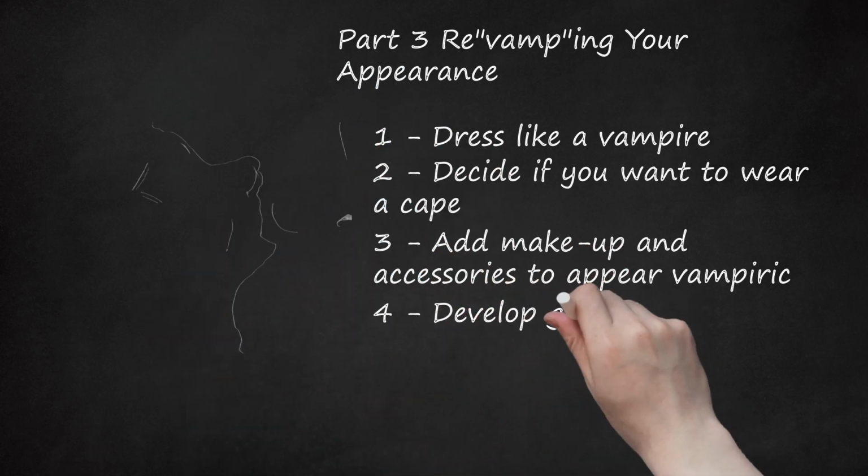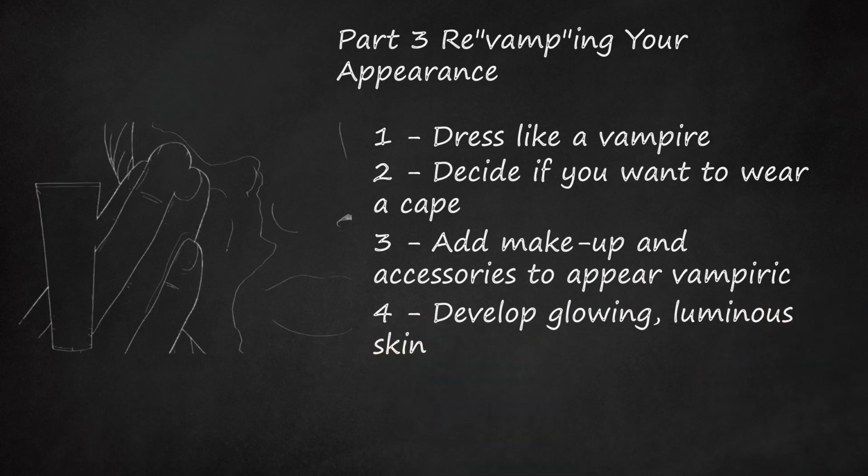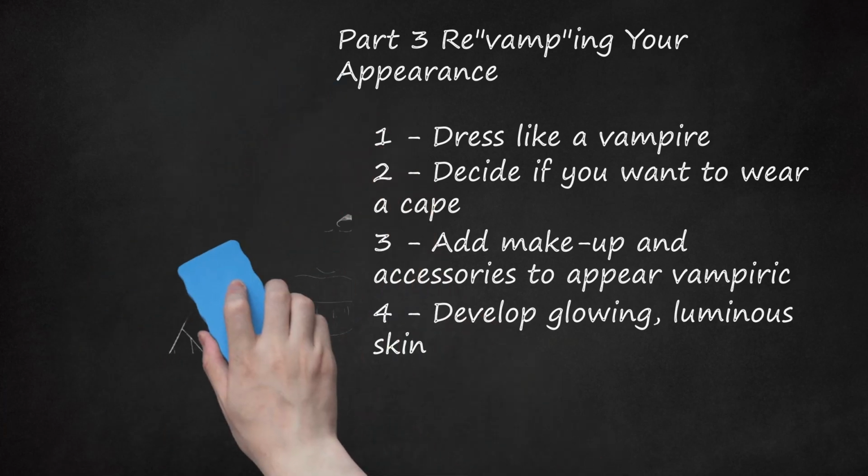4. Develop glowing, luminous skin. To achieve this, try to stay out of the sun, use sunscreen religiously, and dust your face with white or very light make-up to make it pale. However, be aware that vampire skin may appear flushed after consuming food, especially meat products. If you want to be a Twilight-style vampire, consider adding glitter to your skin to imitate the way Edward Cullen's skin sparkles in direct sunlight.